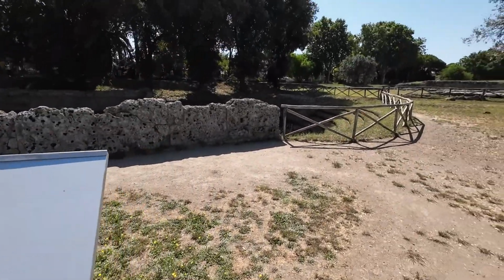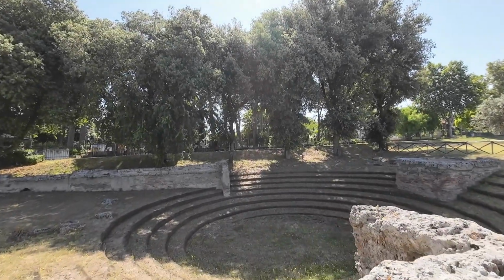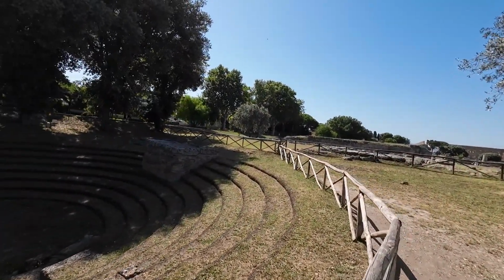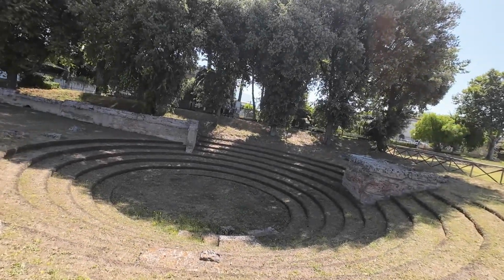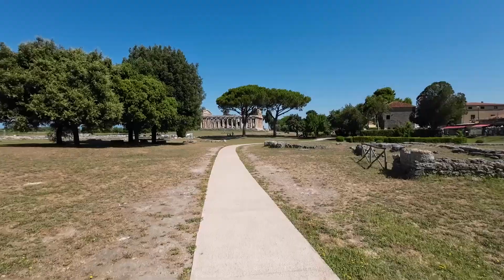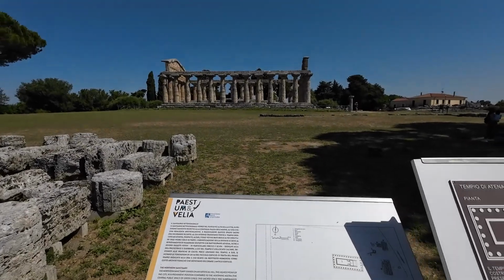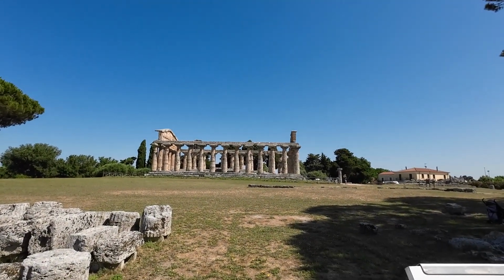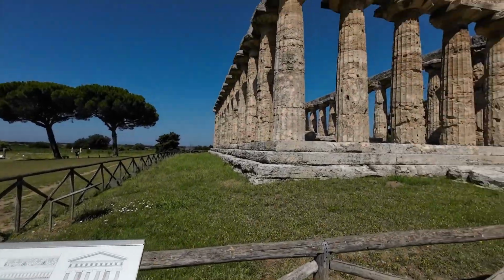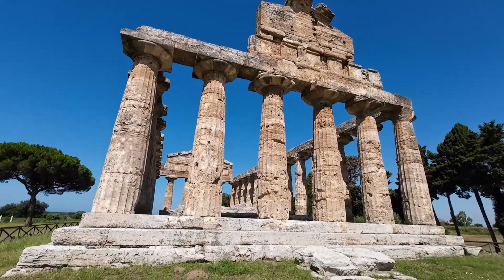So this is where the city assembly would meet. Look at this. The politicians would meet here, debate, give speeches, and vote during ancient Greek times. So this whole area is a northern sanctuary, and I believe that's the Temple of Athena on top of the northern sanctuary. 500 BC, so 2,500 years old.